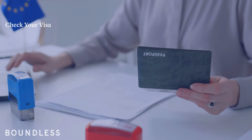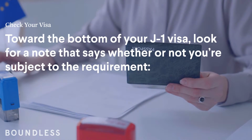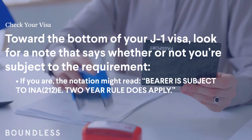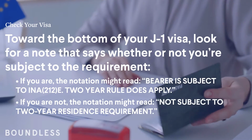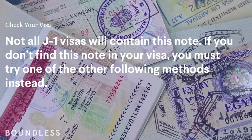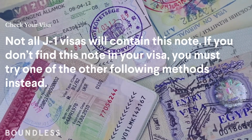1. Check your visa. Towards the bottom of your J-1 visa, look for a note that says whether or not you're subject to the requirement. If you are, the notation might read, "Bearer is subject to INA 212E, 2-year rule does apply." If you are not, the notation might read, "Not subject to 2-year residency requirement." Not all J-1 visas will contain this note. If you do not find this note on your visa, you must try one of the other following methods instead.